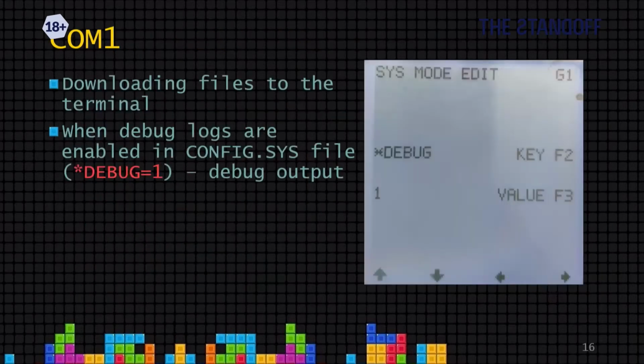File loading is performed via the COM port of the device. However, if the debug configuration parameter is set to 1, it will be used to output debug logs from the terminal. Configuration parameters are special parameters of the Verix operating system. They look like environment variables in Linux, and they are stored in a special file called config.sys.